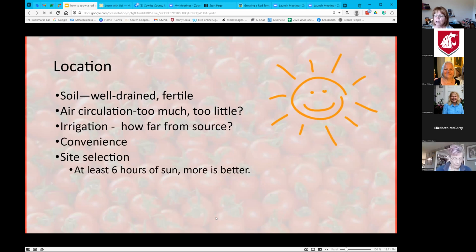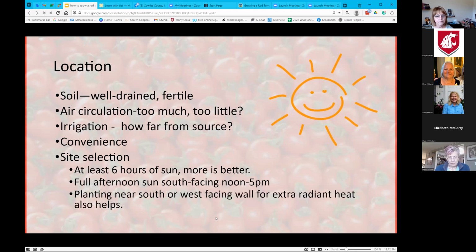Site selection, you have to have at least 6 hours of sun, although that's the very minimum. More is better. And full afternoon sun, southwest facing from noon to 5 is the best, because that's the warmest and most intense. And if you are trying to get your tomatoes to ripen at a good rate, try to put them with a wall behind them for a little bit extra radiant heat, any kind of a wall, whether it's a fence or a side of your house.